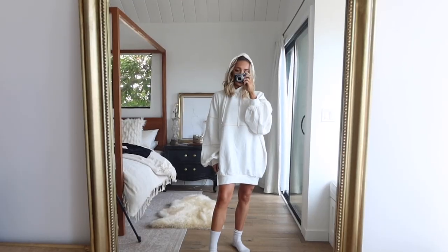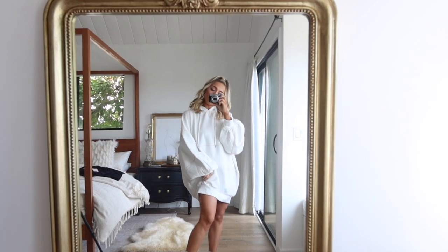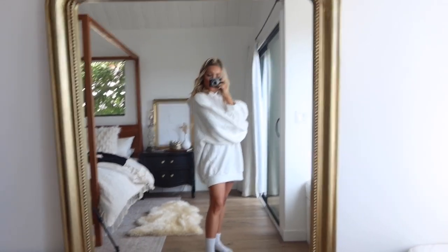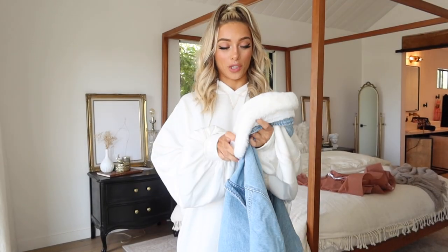It's a little hood. And I think it would look so good with chunky sneakers, Balenciagas, or combat boots. I have a white pair that I just recently got. It would be super cute with this and fully covers your booty. So I love this. I think it's my favorite thing in the haul for sure. So definitely recommend it. Right, another piece that I'm really excited about in this haul is this jacket.